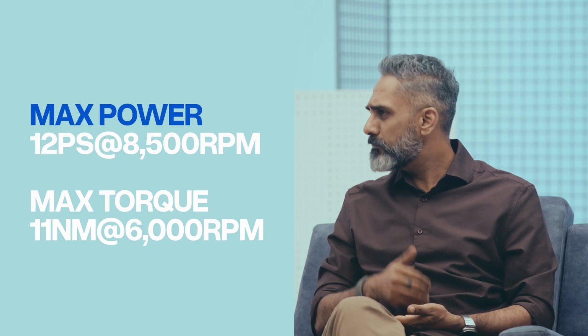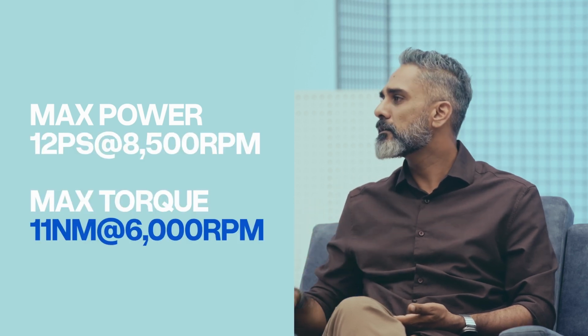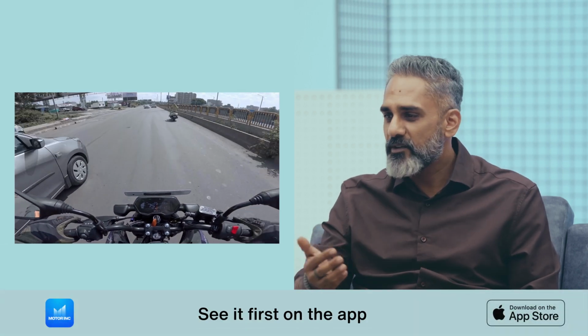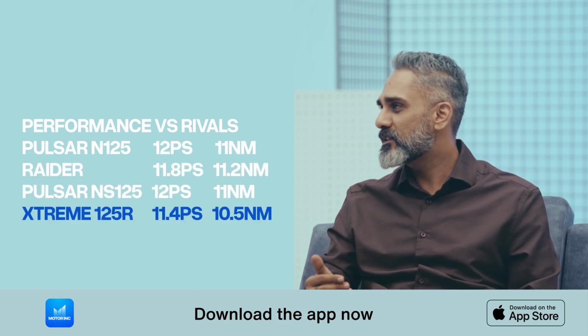And it makes 12 PS. It makes 11 Newton meters of torque, which puts it roughly at the top of the segment in terms of performance output. So between the lightweight and the performance output, you're expecting a motorcycle that feels peppy. It is, but after a fashion. When I rode it, I kept feeling like it's not going, oh, now it's going. And then in the next gear, it's not going, oh, now it's going.